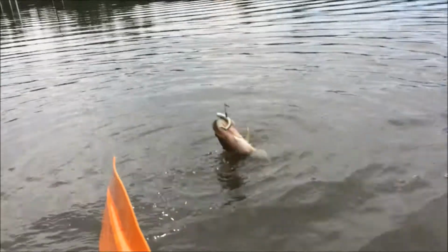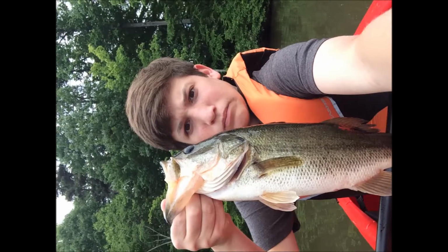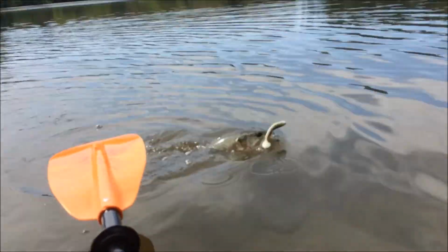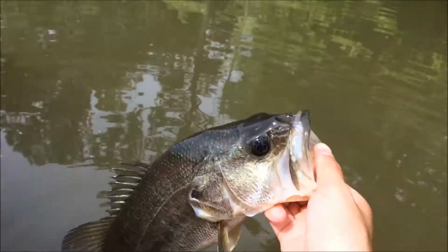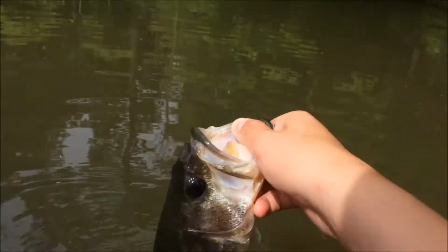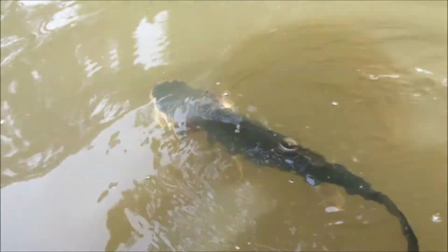All right, guys, just got this one. He's pretty big. I'll take a picture when I'm done. All right, guys, just got another fish on the Strike King shad. There he is. Hold up. Saw him on the fish finder, actually. It was trolling behind me. Yeah. And, I'll get back to you. Here he is, guys. I'll get the release on him. He's a decent one, probably maybe a pound. And there he goes. Into the depths.